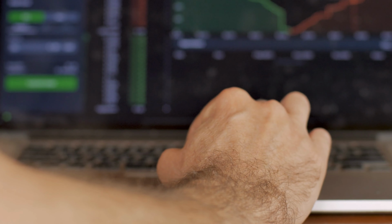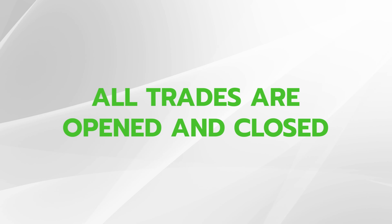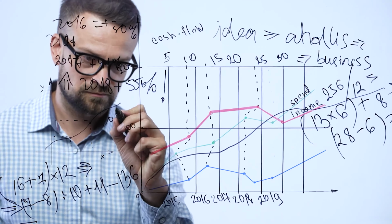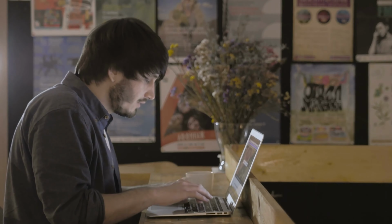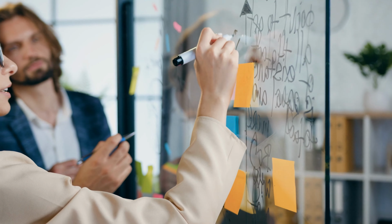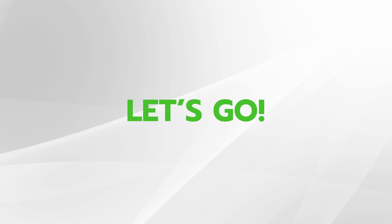Well, the first thing you should know is that day trading differs from traditional investing in that all trades are opened and closed within the same trading day. Although many advanced traders use day trading strategies, most beginners can easily master various day trading strategies too. And amazingly, you only need a small amount of money to get started. Are you ready? Let's go!